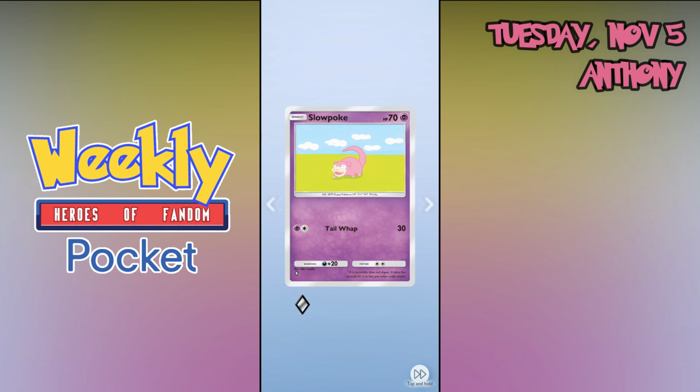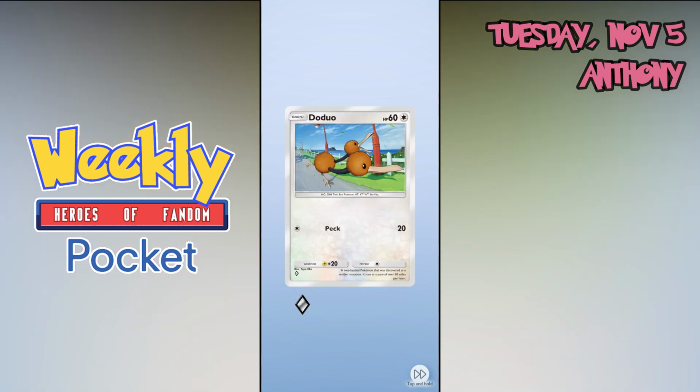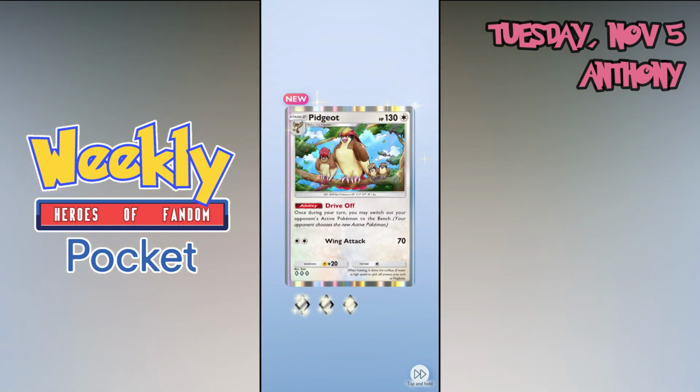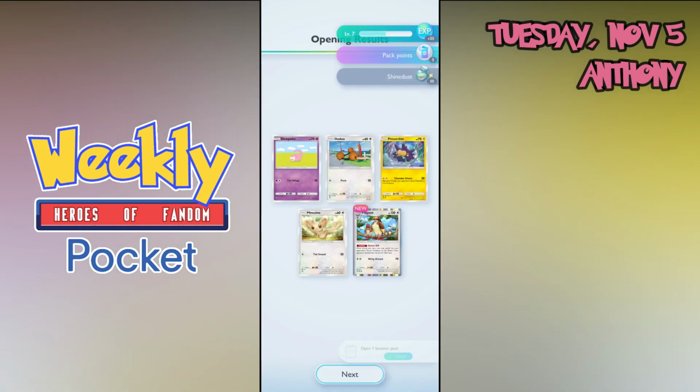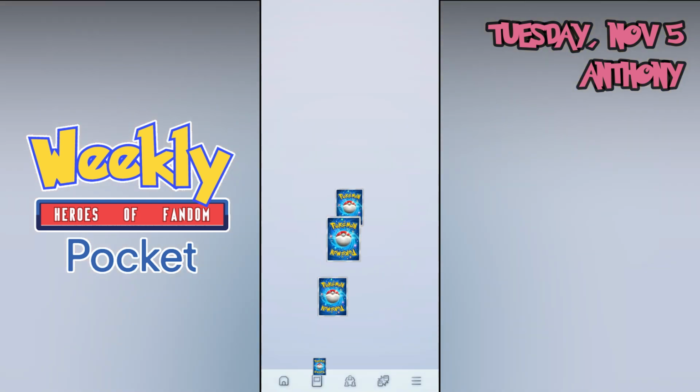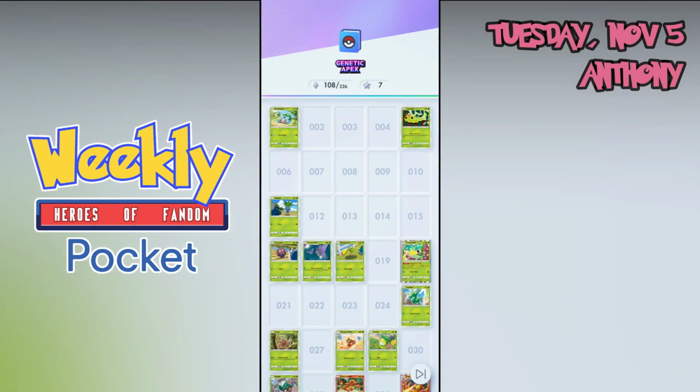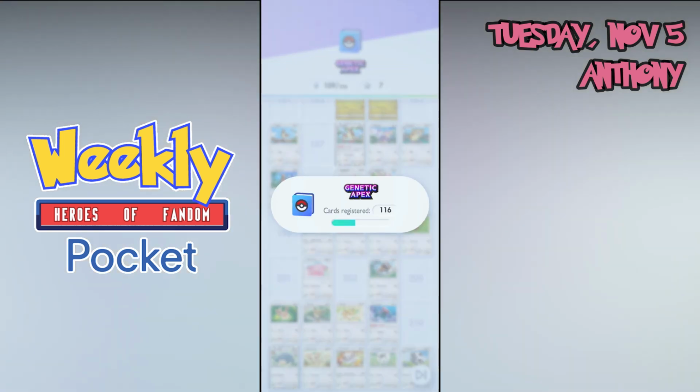Not gonna lie, that's kind of disappointing. I was pretty disappointed when I heard that. Ooh, Pidgeot, there you go, Richard. Oh, look at the whole family. But honestly, they could just get rid of that animation where you could see all the packs and just give us a pack. They're giving us this illusion that we're actually choosing our own pack.